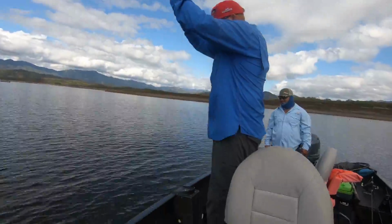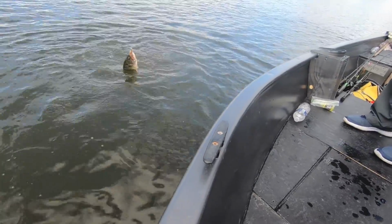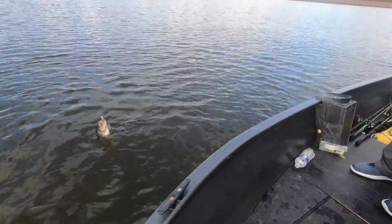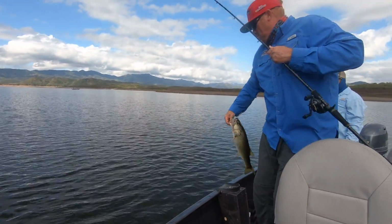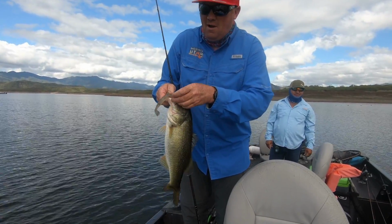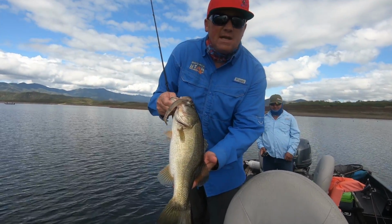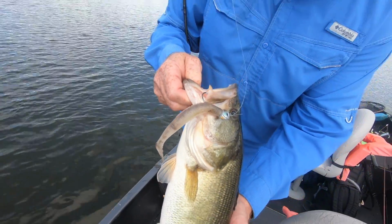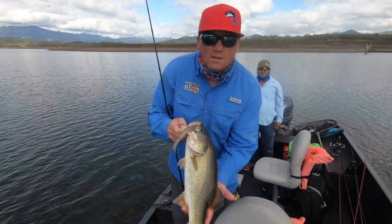Here's another hardtail fish, solid 3. Look at that right there, on the hardtail. Boom, here we go. Look at that right there. That's a 2.5 on the Yamamoto hardtail right there. That is a deadly bait. It doesn't matter where you are, any part of the country, that is gonna catch big bass. It'll catch trout, it'll catch pike. It's a killer bait.